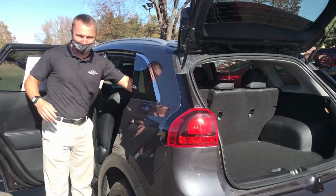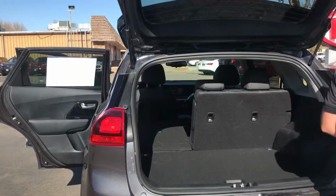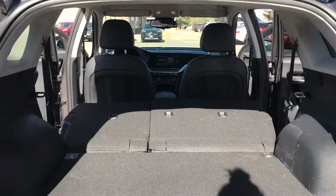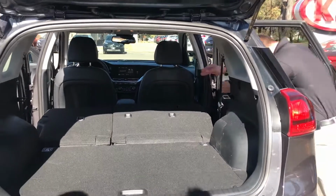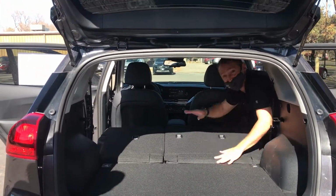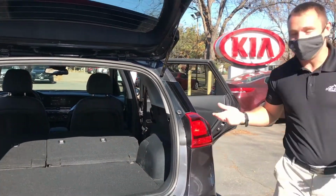As a family vehicle, you can use a lot of the space in here for additional people or additional items. Say you're moving somewhere, you can put the seats down nice and flat, so you get all the additional space. You can use all this to move your mattress, which is excellent, and that's of course a Kia specialty.